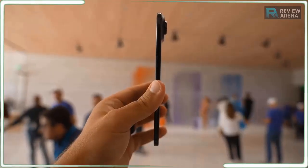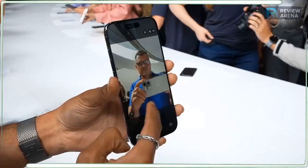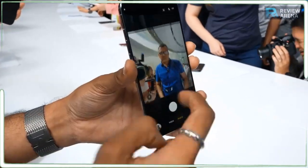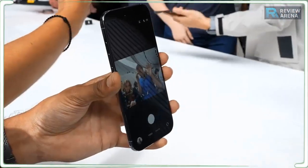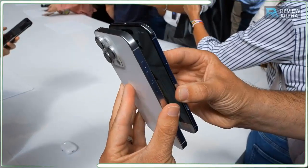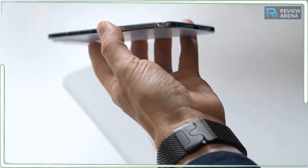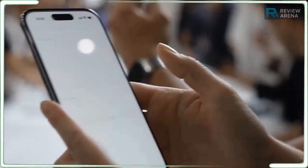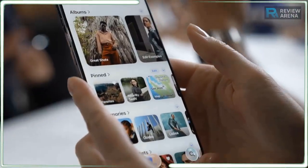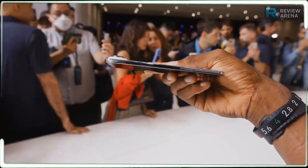Holding the iPhone Air is like holding a contradiction. It's razor-thin yet reassuringly sturdy. Measuring only 5.6mm, it beats the Samsung Galaxy S25 Edge, which is 5.8mm in thinness, though the Galaxy Edge edges it out slightly in weight. Despite being so slim, the Air feels premium thanks to its titanium frame and Ceramic Shield glass, Apple claims.